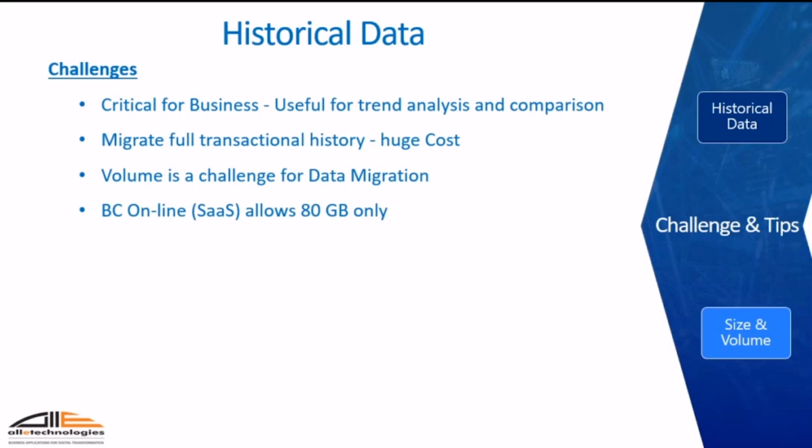And historical data is critical for business because, as I mentioned, it provides you useful trend analysis and comparison. However, migration of full transaction data is a huge cost. Cost in terms of the efforts involved, in terms of the storage, and in terms of the approach, because you are then left with not many upgrade options, because you have to do a complete data migration in that case, right? So that's a big problem.